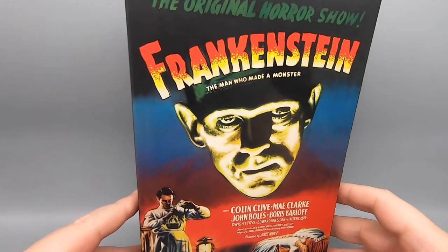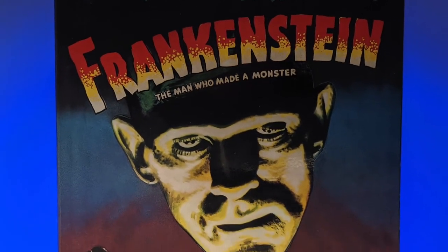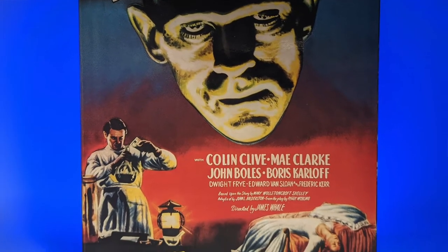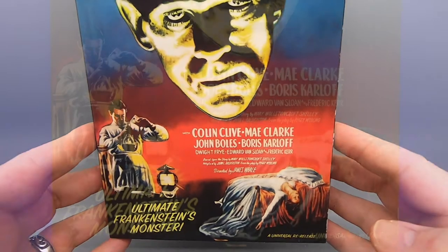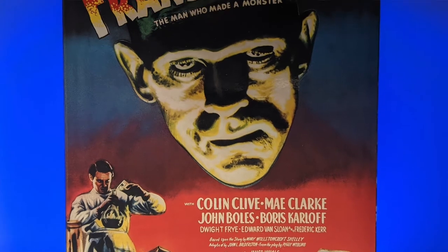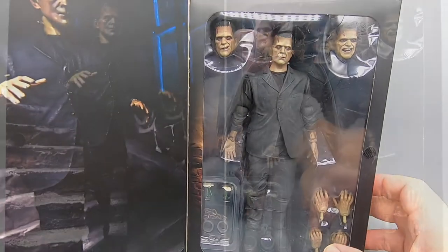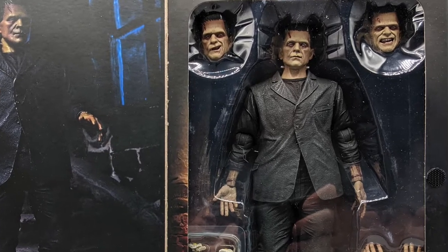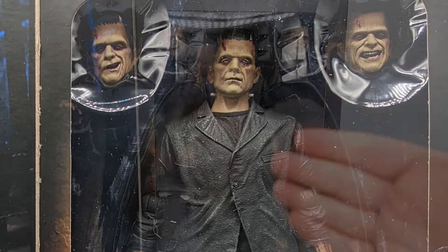Okay, from NECA 2021, the original horror show Frankenstein, the man who made a monster, as is shown here on the poster for the film from 1931, with Colin Clive, Mae Clark, John Boles, Boris Karloff, of course. And inside this box, let's open it up, we have a Frankenstein's monster figure as depicted by Boris Karloff, as you can see here. Very, very cool. You can see the entire figure.